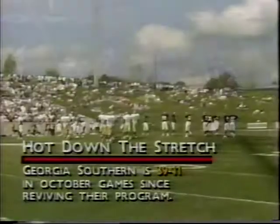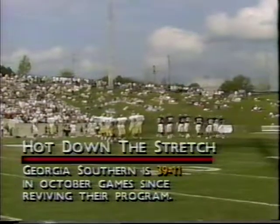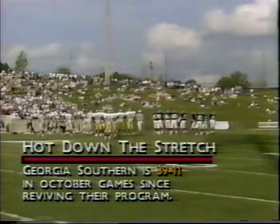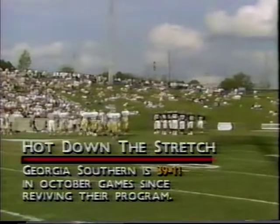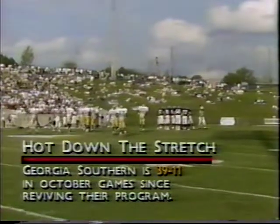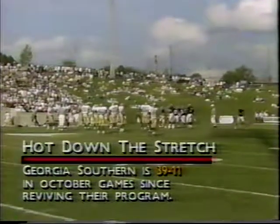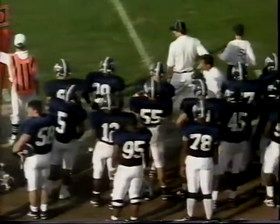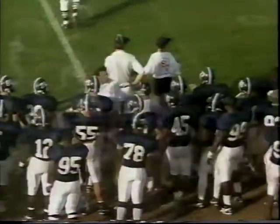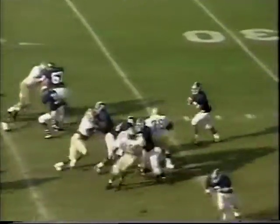Clock is a factor at 1:47 now for the Eagles, as they're hot down the stretch here. Georgia Southern is 39-11 in October games since reviving their program here in 1982. Erk Russell came with a dream of building the program back up here at Georgia Southern, and did he ever. Made a dream come true, didn't he? Three national titles, the fourth one by his assistant and offensive line coach Tim Stowers. Four since 1982. They have been a dominant force in 1AA.